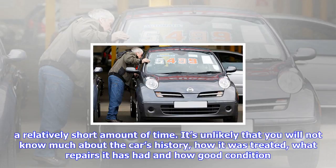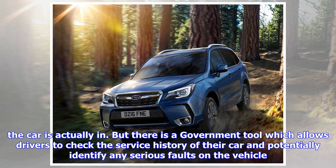But there is a government tool which allows drivers to check the service history of their car and potentially identify any serious faults on the vehicle before they purchase it. The free tool allows drivers to validate mileages, identify potential faults, or even haggle the price. This could save drivers hundreds or thousands in repair costs and could even help get money off the price of the car.